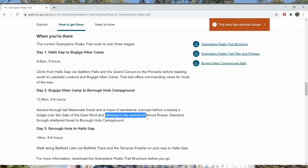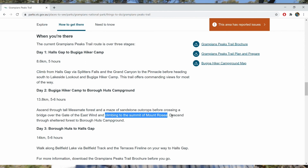We just had our lunch at Bugiga Camp. We had some yummy Nutella wrap and salami wrap. And now we have plenty of time left in the afternoon, so we're going to incorporate tomorrow's hike, which is usually done on day 2, into our first day. So we've got 4 kilometres to Mt Rosea, which is the highest peak on the Peaks Trail. It should take us about 3 hours return. We'll be back mid-afternoon and we'll have done about 15 to 16 kilometres for the day.